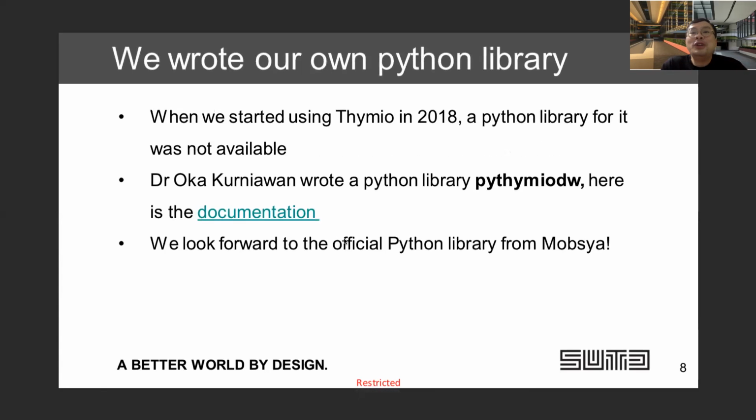When we used the Thymio in 2018, there was no Python library for it. So my colleague, Dr. Oka Kunelwan, wrote a Python library, PyThymio DW. I believe if you Google this PyThymio DW keyword, you should be able to find the documentation. And I would just like to say here that we look forward to the official Python library from Box.